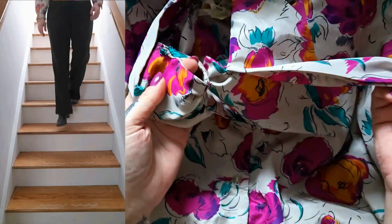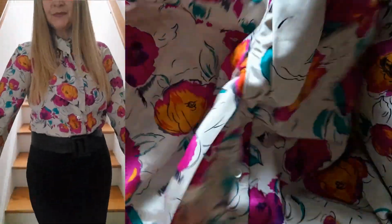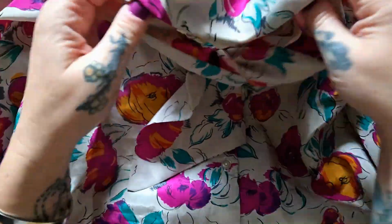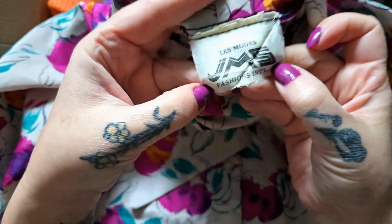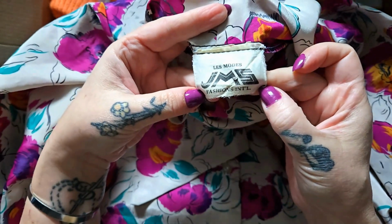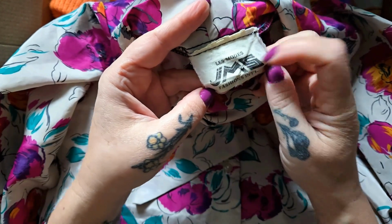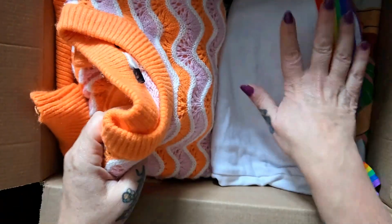I just thought this looked so cool in the picture. You just kind of put it through like that, and I just think that looks so super cool. And of course we need to do vintage tag appreciation. And there it is, JMS Fashion International. Oh, I'm sorry, Le Mode. Very cool. And for sure, this is a 1980s special office lady type of blouse. I'm going to save that because these are my favorite thing I got.